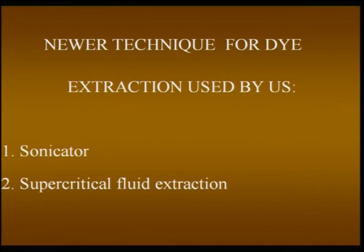New techniques that we adapted for dye extraction were mainly based on the sonicator and supercritical fluid extraction. I'll give you an example. Sonicator extraction became imperative and absolutely necessary, and out of this necessity, we used it for a particular case. I give you the example of sappanwood.